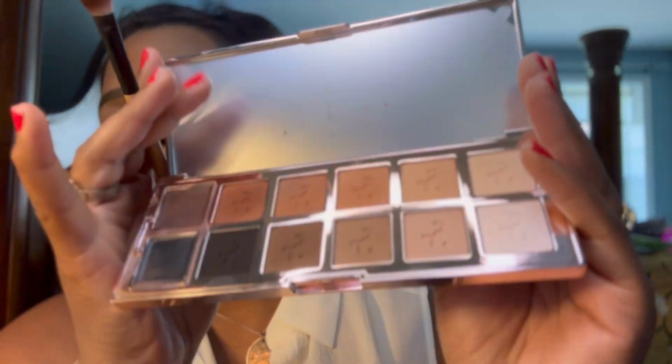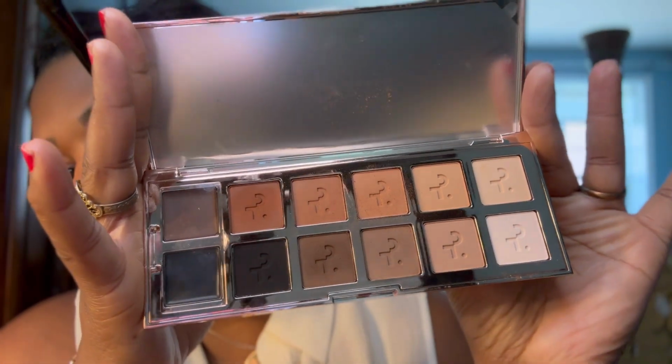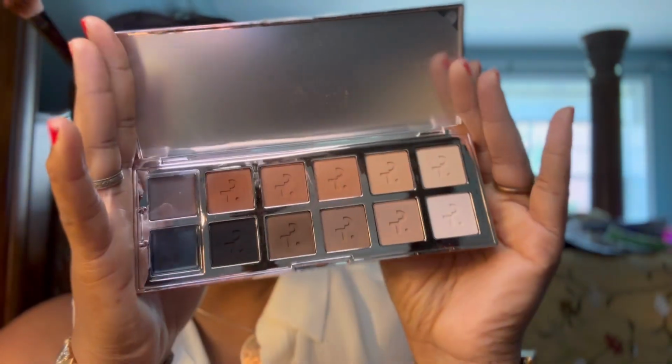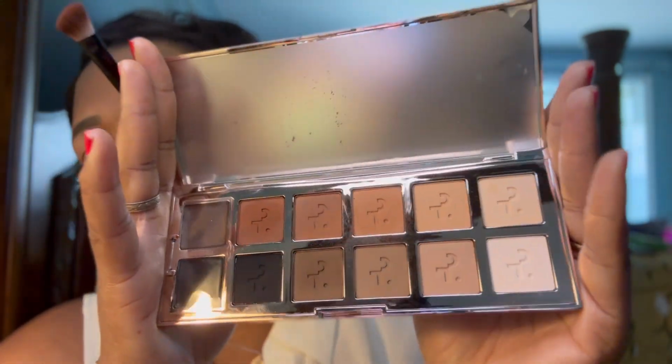So we're gonna be using, this is the eyeshadow palette open. We're gonna be using neutrals because this is a warm neutral for the most part palette. We're using neutrals because this is something you can wear every day, be it to work, to school, running errands. This is very simple.